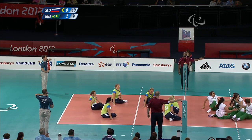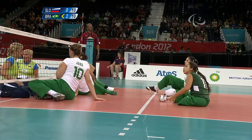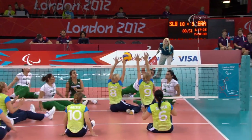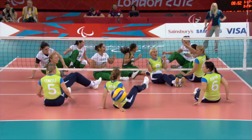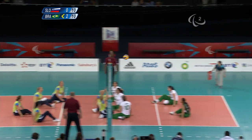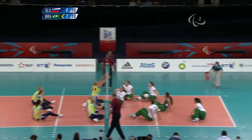There was a touch. Point to Brazil. So 10 apiece. Correct call that. There was clearly a touch. Might have gone out anyway. Probably should have taken their hand away there. Well, that's very, very easy to say from the sidelines. Goshnak just getting her fingertips to it.